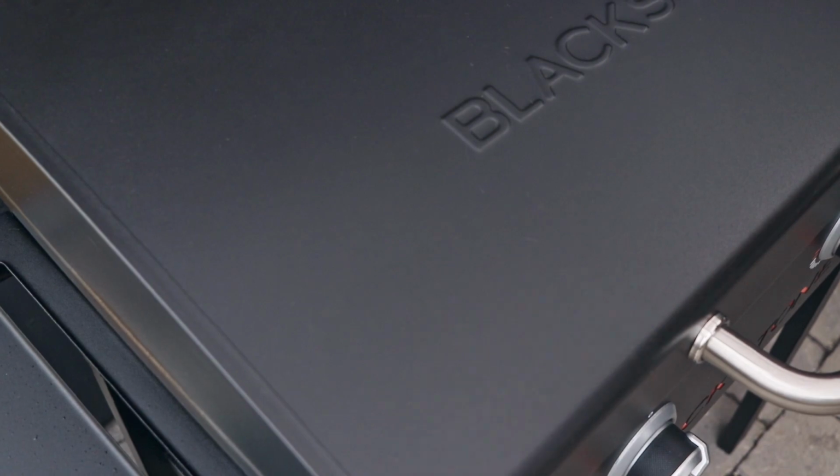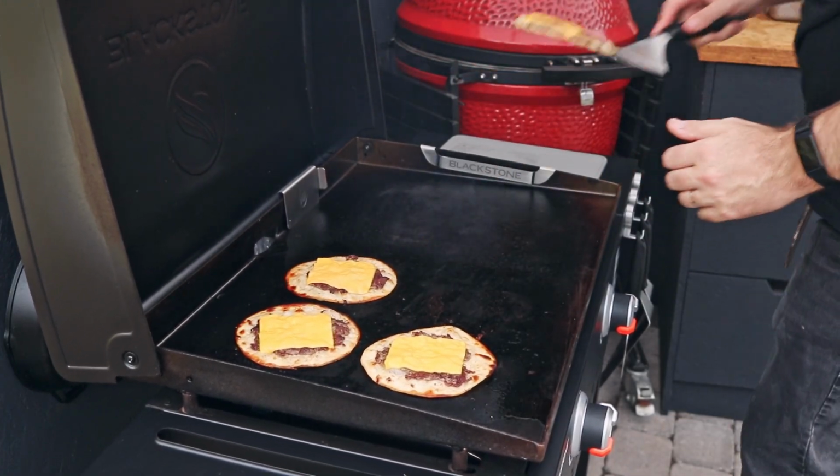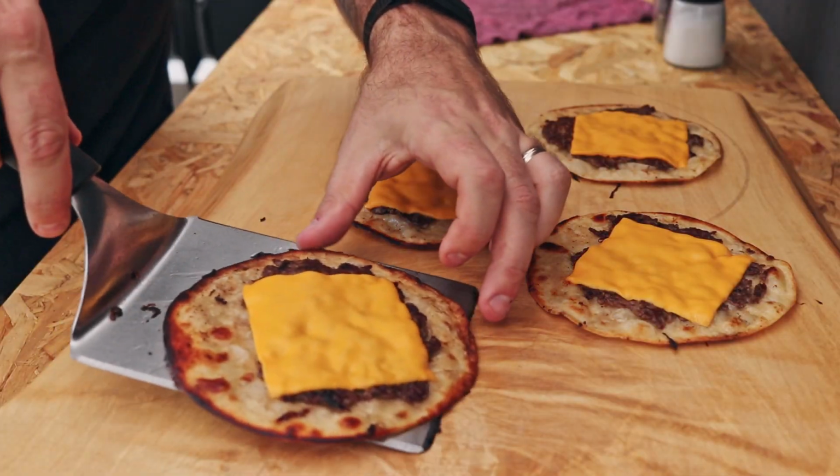Now I have seen some build them up on the griddle or on the skillet or whatever they're doing them on. I'm not sure that's a great idea, because by the time I got everything added onto these, the bottom of that tortilla would be completely burnt. So once you put the lid down to let that cheese melt, give it another, what, 30 seconds, 40 seconds at the most. Lift it up and get them off. You can add the other ingredients once they're on the cutting board.